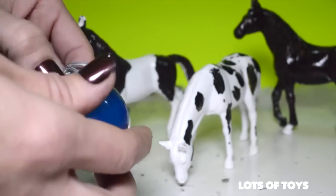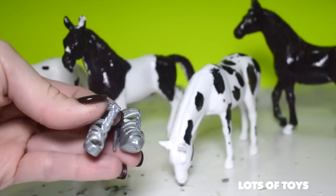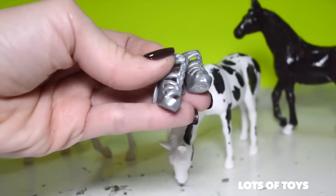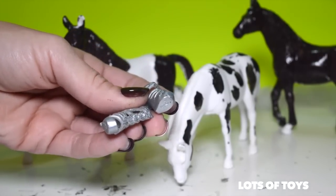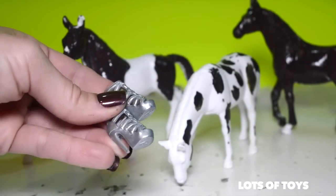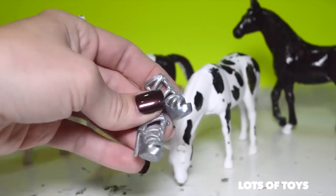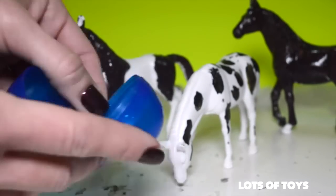Oh my, look at this. We've got some gladiator sandals. Yeah, there is something else there too. But first of all, let's go ahead and take a look at these gladiator sandals. They're high-heeled and they have a platform. They're cute. And what else do we have in this egg?